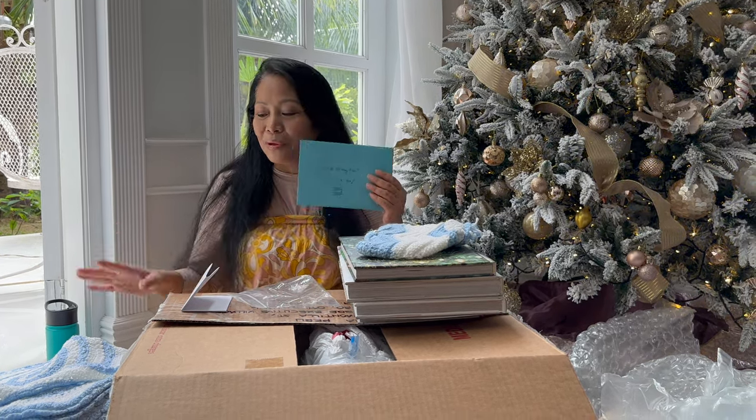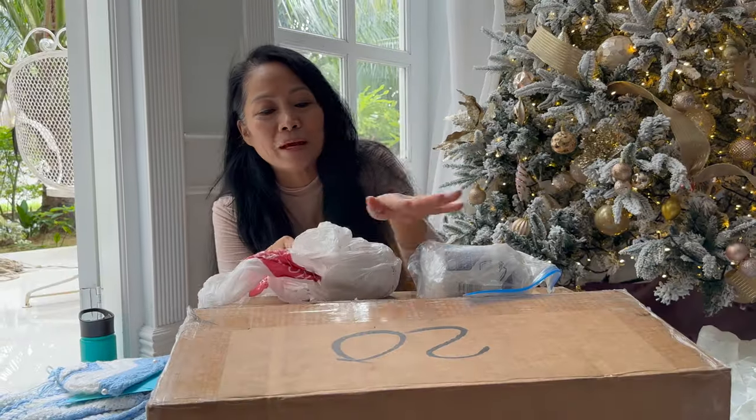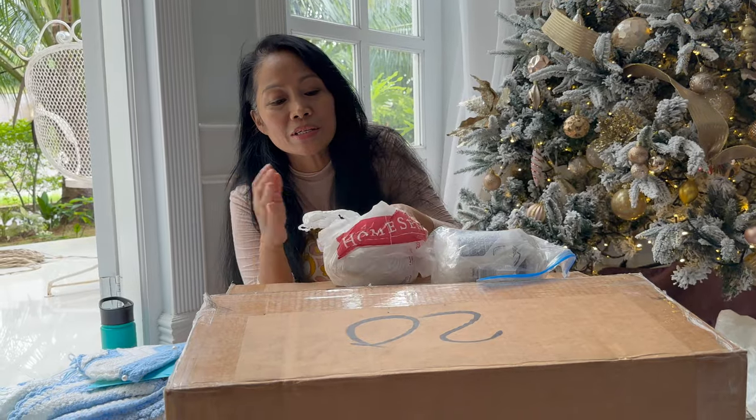Now we are going to look for those silver things. I think we found them inside the box. They were separated.